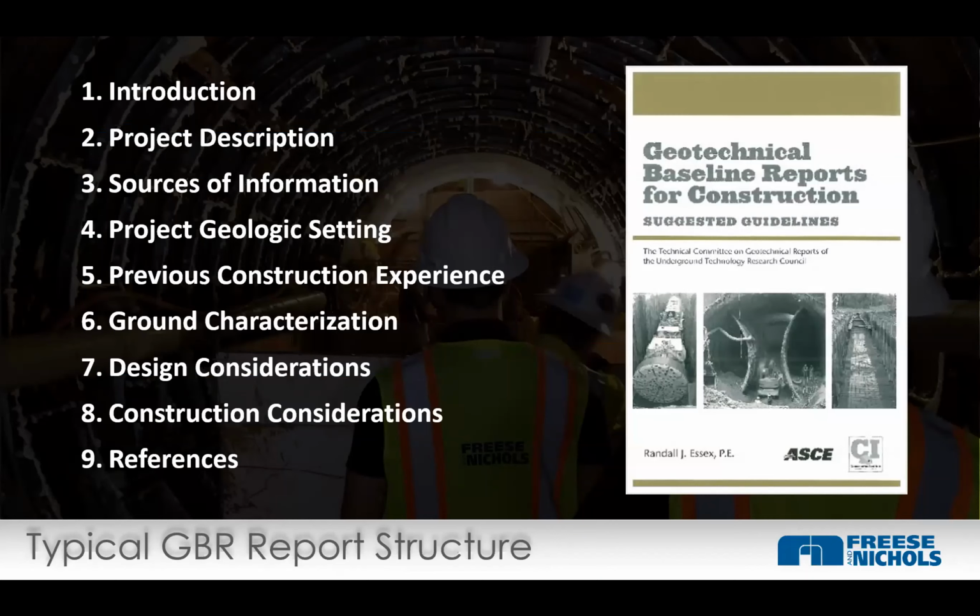The previous construction experience section is really important. I mentioned that a couple slides ago about the boulders. Just because we don't hit anything in our investigation, if there's information nearby, this goes back to experience. Hire an engineer and a geotechnical engineer who's done work in the area, so they can say, this job didn't have this weird problem, but I know nearby there was a problem. Talk about it in the GBR. It's important information to share with the contractor, but the contractor may not have local experience. Maybe a national contractor has not done work here and does not realize that risk is there.